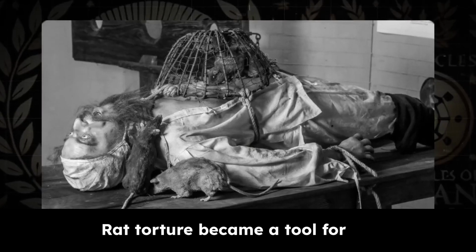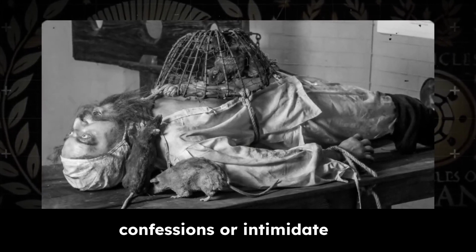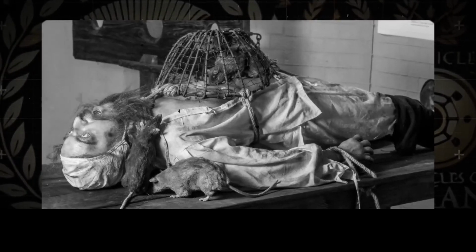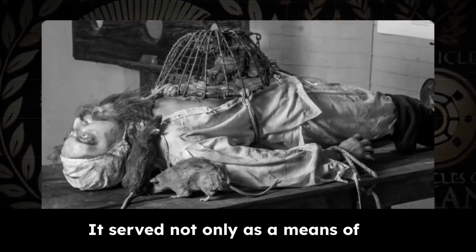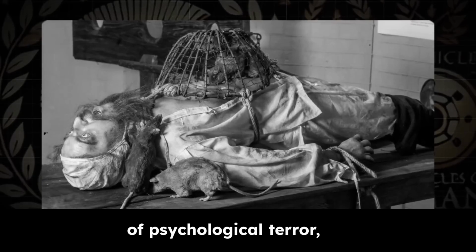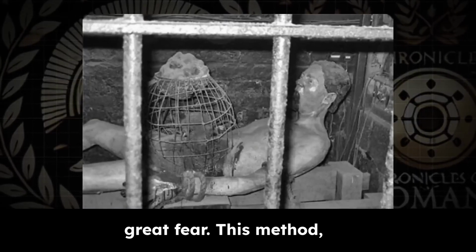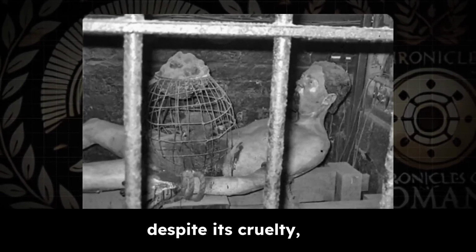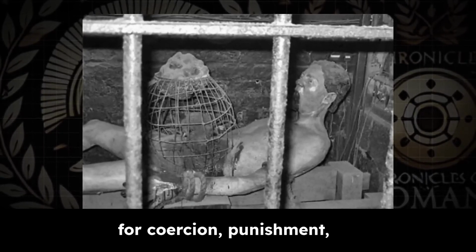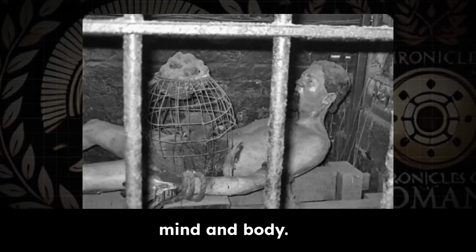Rat torture became a tool for medieval inquisitors and other tyrants who used it to extract confessions or intimidate opponents. It served not only as a means of punishment, but also as a tool of psychological terror, as the prospect of a painful death by rats always instilled great fear. This method, despite its cruelty, is one of the many examples of torture used throughout history for coercion, punishment, or control over the human mind and body.